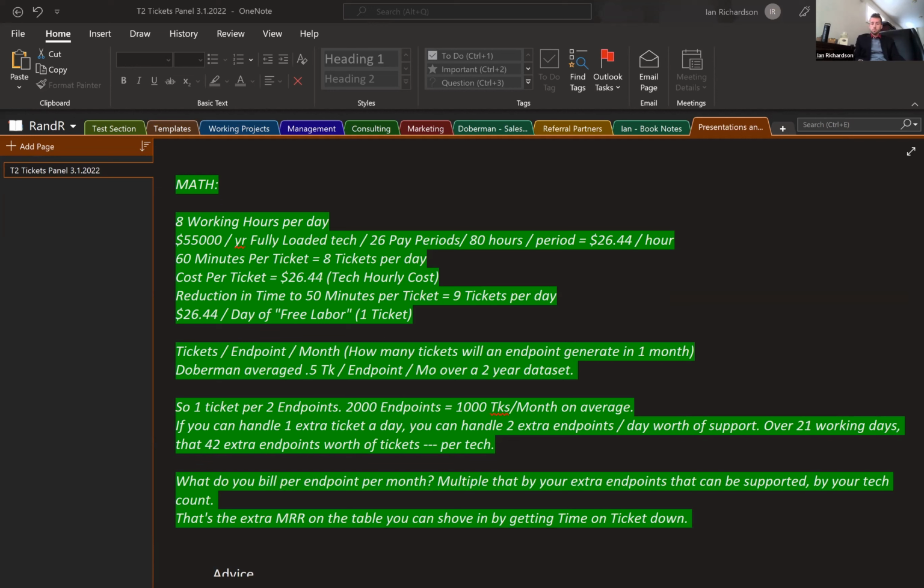Next part of this math problem, think about how many tickets per endpoint per month you have, right? So one PC generates this many tickets on average per month. Over a 2-year analysis of the data set across all industries, all clients, all sizes, we averaged out to be about a half ticket per endpoint per month. So that means that 1 ticket supports 2 endpoints. You got 2,000 endpoints, you got about 1,000 tickets a month on average. If you can handle 1 extra ticket a day, you can handle 2 extra endpoints a day worth of support.